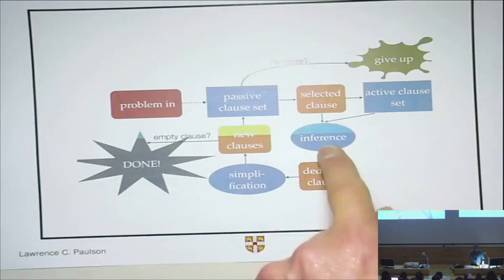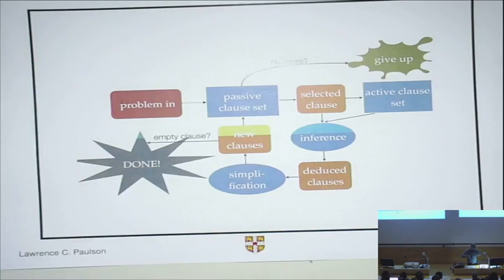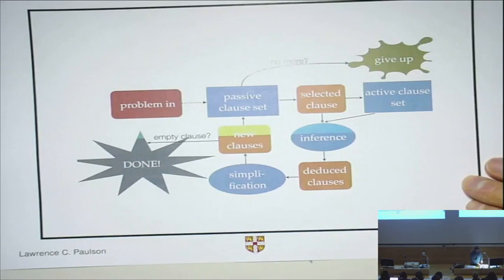By the way, you don't have to do this on an exam, right? You don't have to do any of this. This is just how you'd write a program to do this. So you, on an exam, will just draw lots of lines on paper and say, I got a contradiction, and that's fine. So this is just for the computer. And by the way, the printer was running out of toner. This is not me trying to be artistic here.